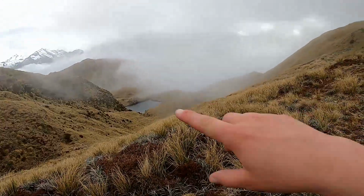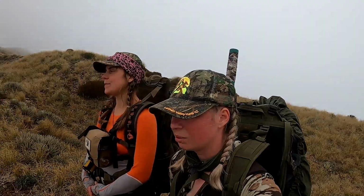So we are on our way back to camp, which is down there. We walked what felt like miles and miles uphill around rocks. We saw a lot of animals, nothing that we think were worthy, but we'll see. We'll see when we get three days in. Had a good scope round. Hopefully we'll catch up with the other girls, see how they went.